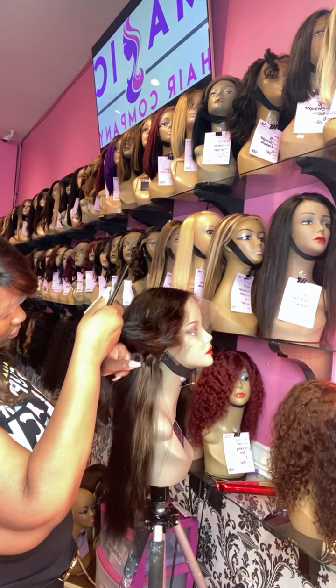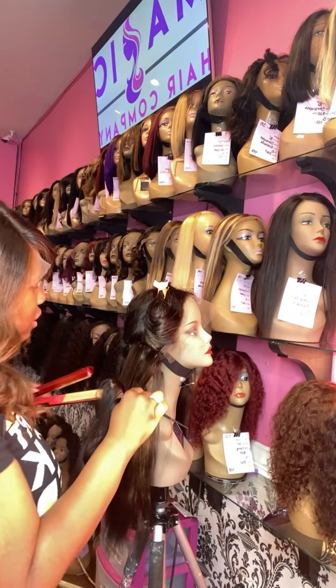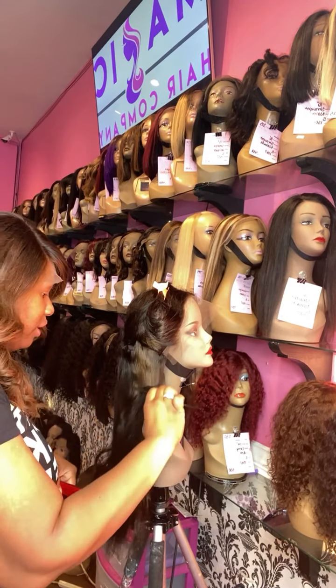And LA is opening back up. So we've been very busy over the last 2 weeks. We've been really busy with everybody getting their new wigs because a lot of people have to go back to work or they're just excited to get out of the house. So right now is the perfect time to get your wig orders in.